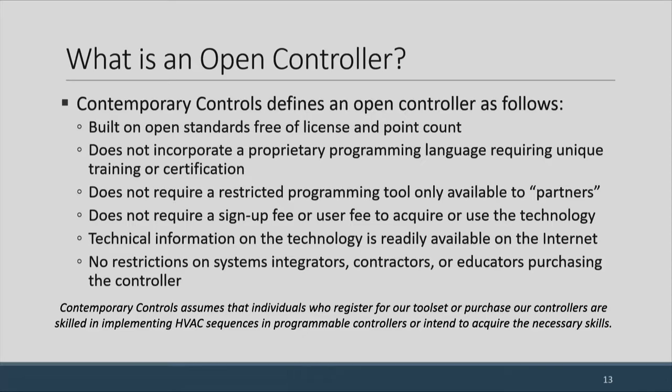Our definition of an open controller: Contemporary Controls defines an open controller as built on open standards, free of license and point count, does not incorporate a proprietary programming language requiring unique training or certification, does not require a restricted programming tool only available to partners, does not require a sign-up fee or user fee to acquire or use the technology. Technical information on the technology is readily available on the internet, and there are no restrictions on systems integrators, contractors, or educators purchasing the controller. So we're about as open as you can get, as opposed to some other companies.